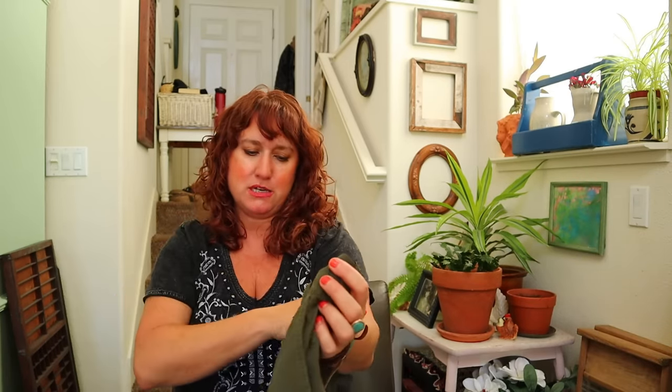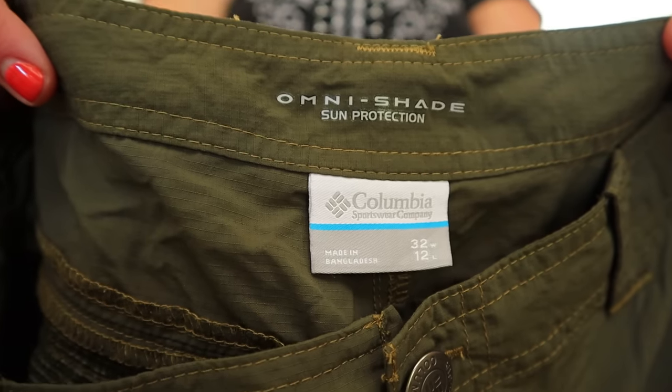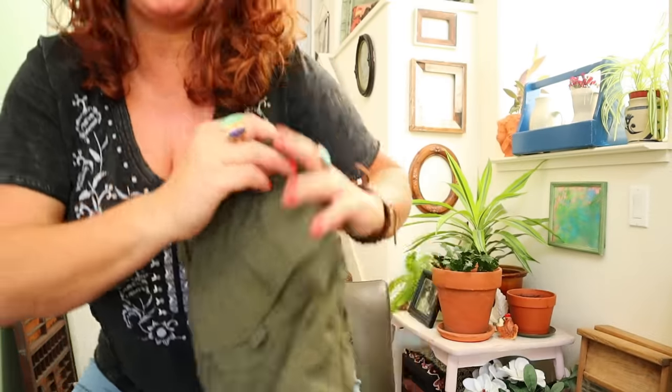I got these Columbia shorts because they're a women's size 12. I like finding larger sizes. Omni-Shield outdoor green cargo shorts. I use keywords like hiking, camping, outdoor.